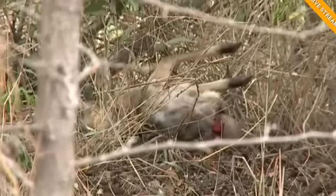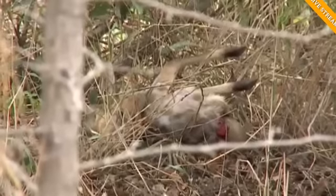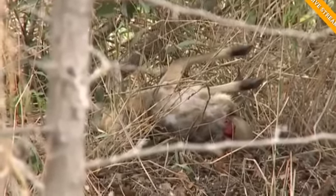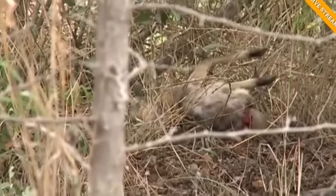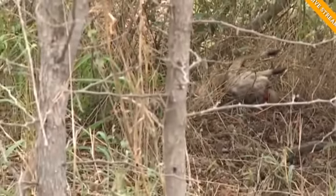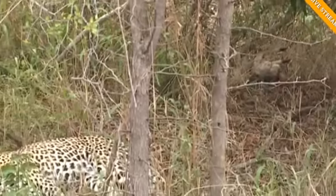So here we can see the remnants of that duiker that Shadow has managed to kill, probably in the early hours of this morning. And very interesting that she hasn't hoisted it. She definitely seems to hoist less than the other leopards, but hopefully she'll still be here on the sunset safari.